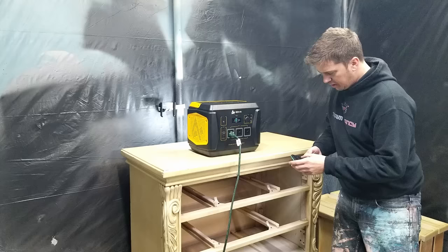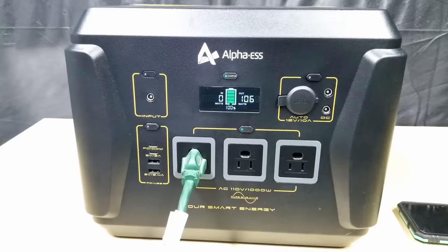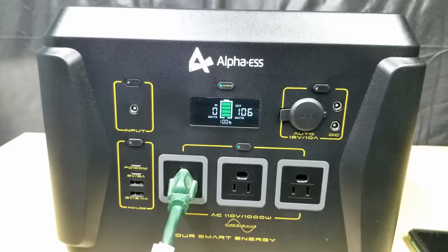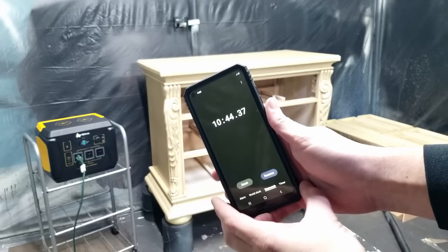Haha, it works. I don't need this flashlight anymore. And we can turn this off. So my overhead lights are drawing about 100 watts. So I think if I'm doing the math right, I have like 10 hours of light left. Okay, I think we're back in business. Let's get the timer going and continue working.